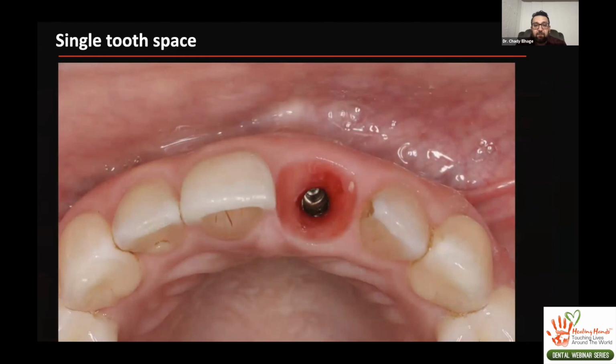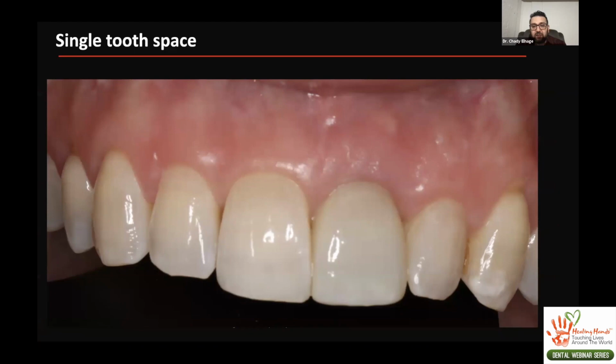That's another view. You can see what the socket looks like around the implant, and that's the restoration in place.